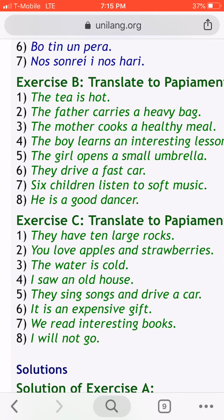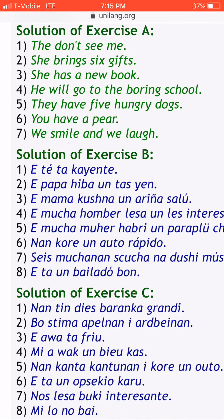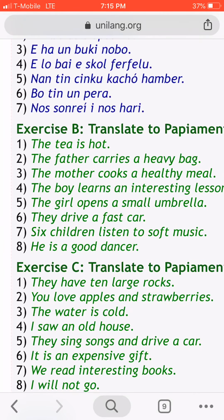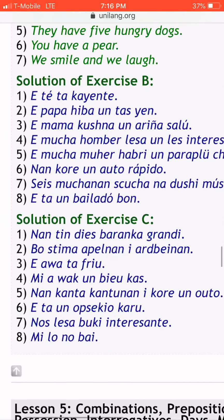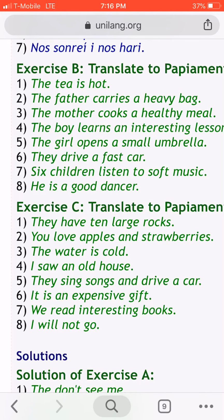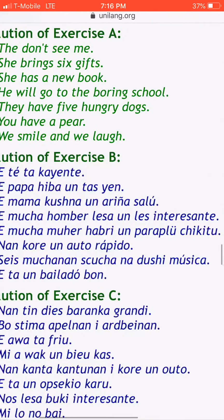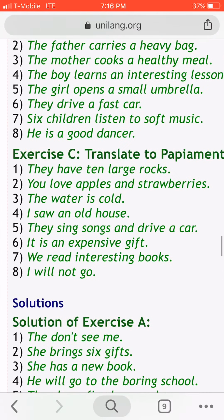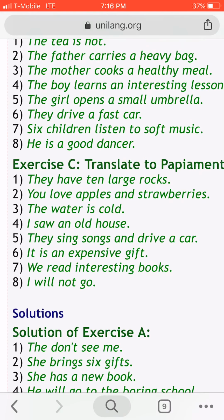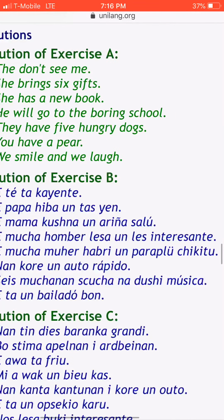B2. The father carries a heavy bag. Solution to B2. El papá hiba un tasien. B3. The mother cooks a healthy meal. Solution to B3. El mamá kushna una riña salud. B4. The boy learns an interesting lesson. Solution to B4. En mucha hombre lesa un les interesante. B5. The girl opens a small umbrella. B6. En mucha mujer abre un paraplu chiquito.